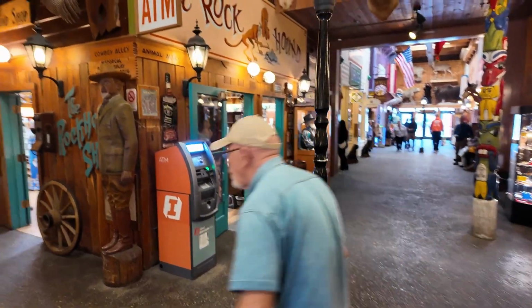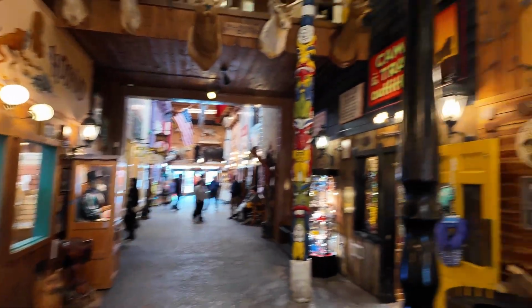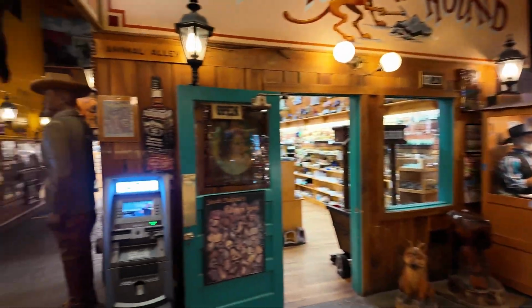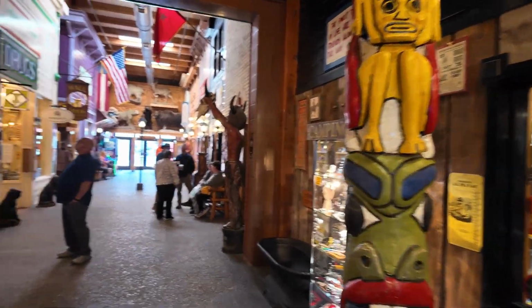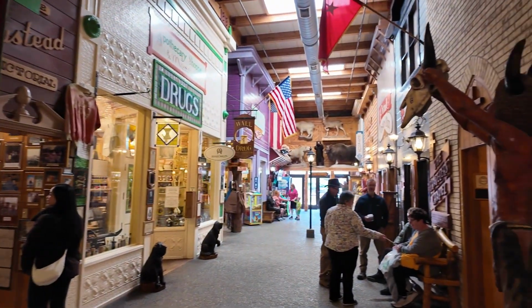Over to the left, we have Cowboy Alley down this way, Animal Alley down this way. Oh my gosh, we got a great light post. I'm just having the time of my life. This place is incredible. Again, it's mostly just stores and such at this point, but I know there's so much more to see. Again, we're gonna see, I think, animatronics, some other unique one-off locations. We got a Pappy over here. Love a good Pappy.